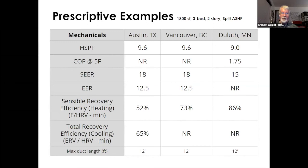And then for coming up with the total recovery efficiency, that was based on a survey of how much dehumidification is needed, basically. So in climate zones where there's a lot of dehumidification needed, we require latent recovery. And then there's also a limit on the length of the ducts that connect to the outside, and that is based on the building size, basically the number of stories and the square footage.